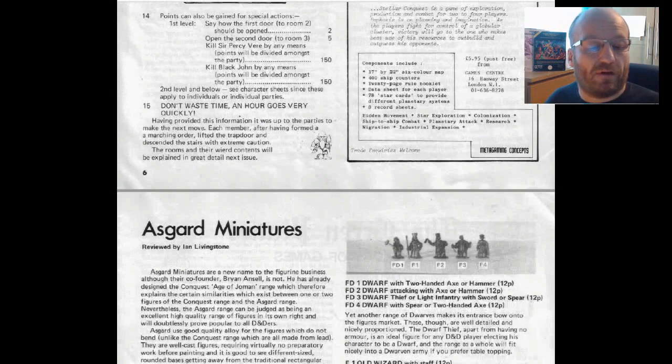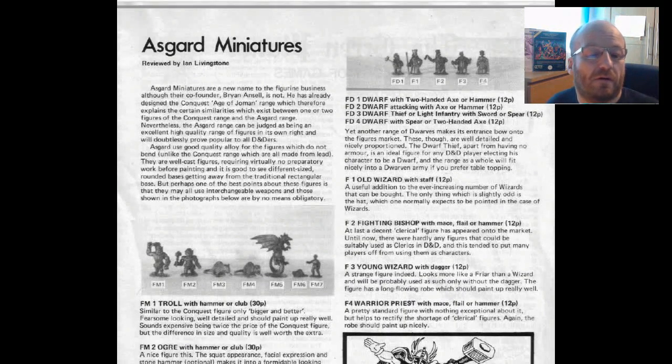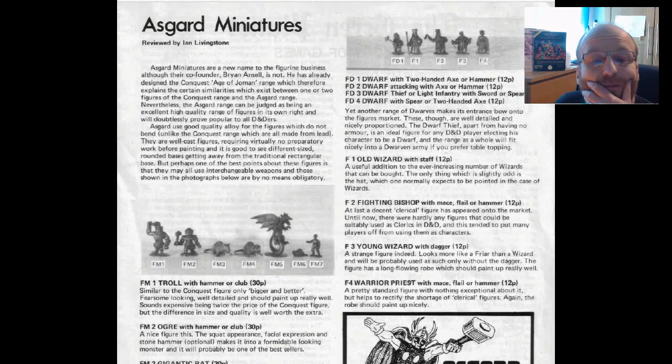Stellar Conquest, never heard of it. Asgard Miniatures, reviewed by Ian Livingston. There's a game shop in Warsaw, near me, called Asgard Games. Vince, who runs it, is a very nice chap. Okay, Asgard Miniatures. A little review of them.